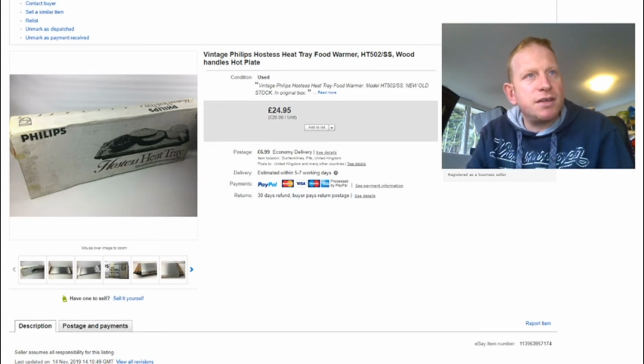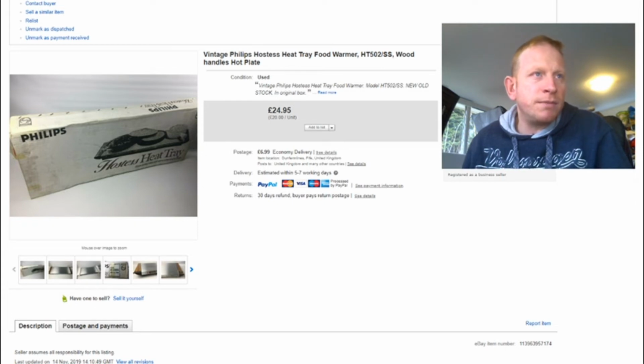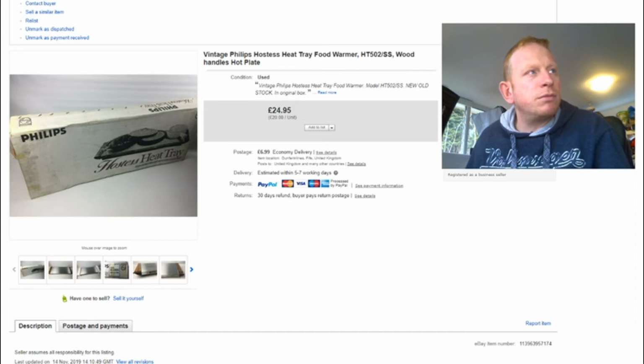This is an item that's no doubt would have been used at Christmas Day. This is a brand new heat tray food warmer from Philips, a vintage one. I took an offer on this, £20 plus £6.99 postage, but I was pleased to see it goes. They are quite big and they take up a lot of space. I've actually since had another one that I've also since sold, so they are worth picking up when you see them, but they need to be at the right price really, because they are quite big to package, and because they've got a glass top on them, you've got to make sure that that's well protected as well in the shipping.